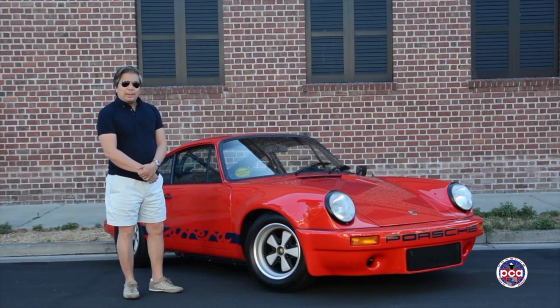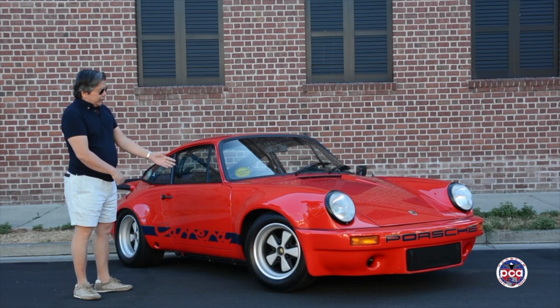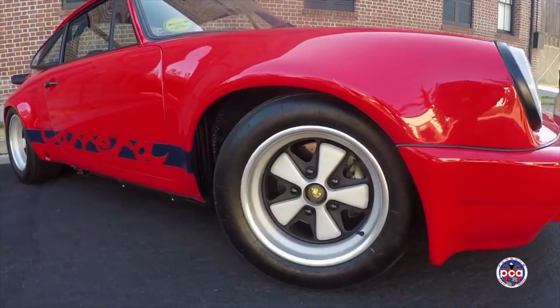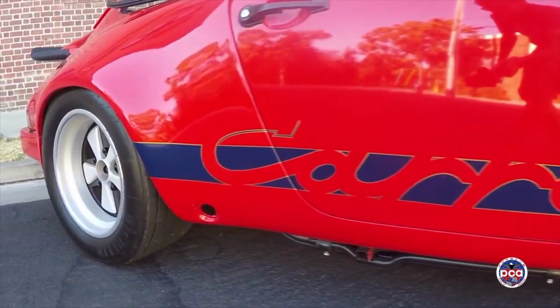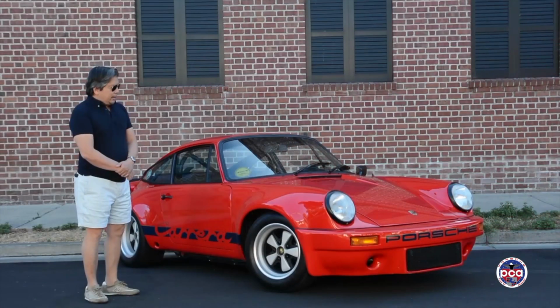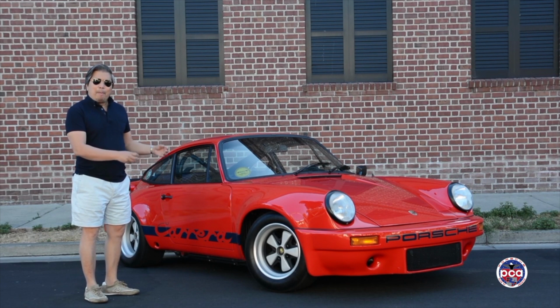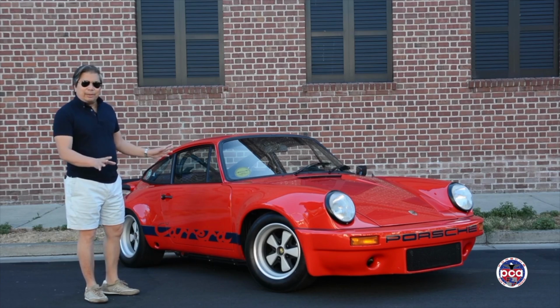So what attracted me to this car is that it has steel flares that are ST, which are 8 inches in front and 9 in the back. And it also has the 8s and 9 Fuchs. And this car already had these modifications back in the early 80s, when nobody knew about the ST flares.